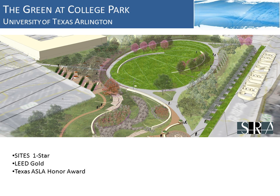We're very excited about this project, the Green at College Park. It's here on the UTA campus. Our firm is a multidisciplinary firm of civil engineers and landscape architects, and this was a great opportunity for us to work collaboratively. This project showcases a lot of sustainable features, and it was a pilot program for the Sustainable Sites Initiative. It was one of the first of three projects in the nation to be certified, and it received a one-star certification. It is also designated as LEED Gold, and it has received a Texas ASLA Design Honor Award.